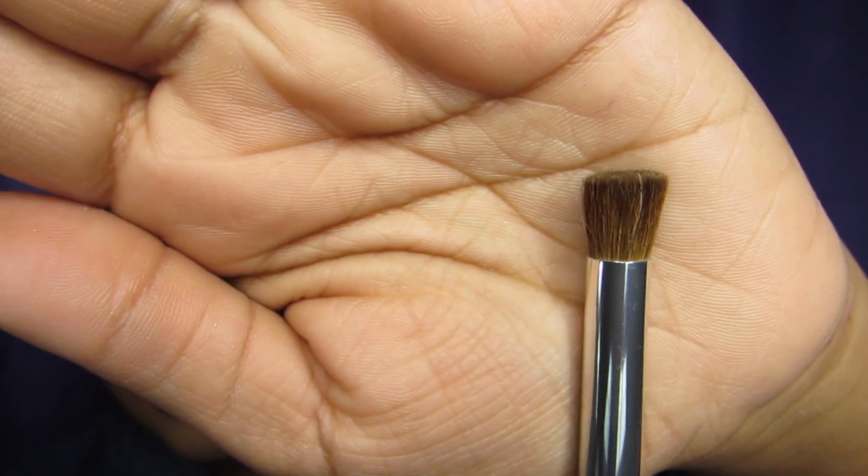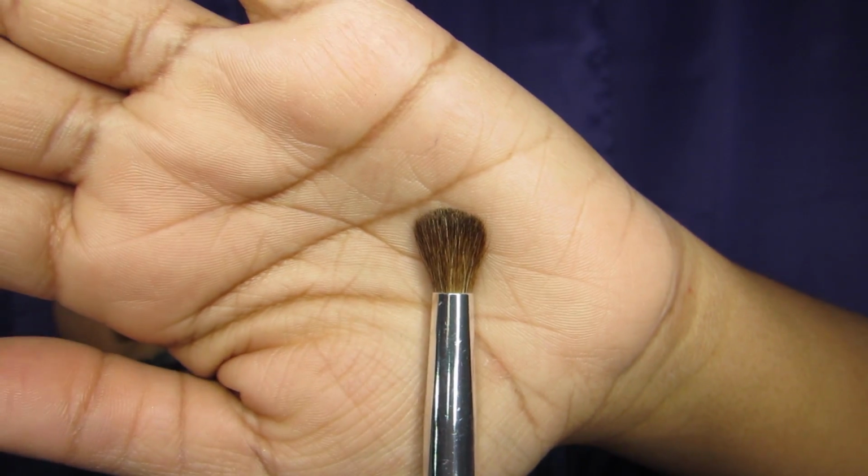Then this brush here is a flat top blending brush you can use for eyeshadows. That would be good for your transition colors and stuff that you could do in your crease. It's not going to give you very precise work, but it will be good for putting down a transition color. Here is another blending brush. This is going to be your regular basic blending brush. Another one.